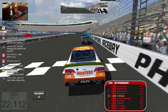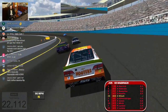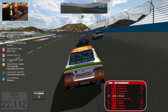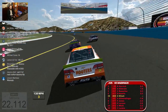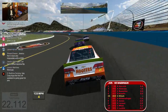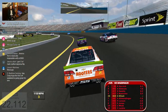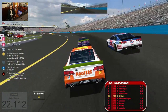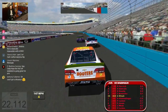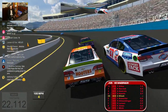And I'm coming out of turn four, passing the road. Oops. I know Chase gave Denny a few shots. I know none of them were quite that hard. Past the Busch car and then start with the reenacting. Denny a couple bumps going into turn one and two.